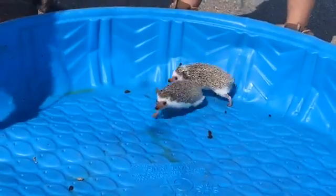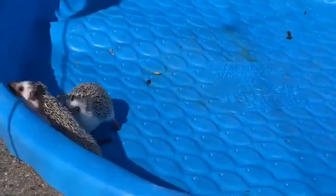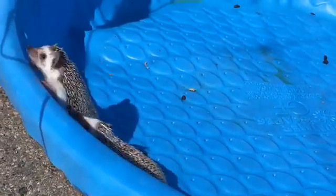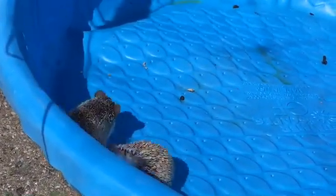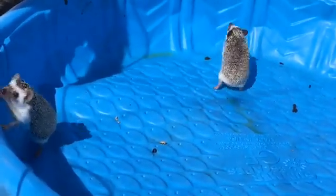Are they playful at all? Do they like to play? They do. I'm still trying to figure out what toys they like, but they will. Sometimes we'll put little balls and things in here, and they will push them and root them around with their noses. Probably their favorite thing to do though is burrowing. So during the day, what these guys will do in gardens is they'll burrow down in the soil.